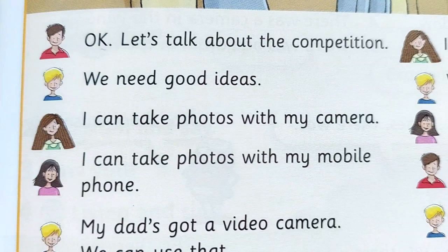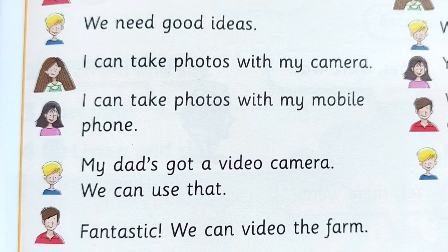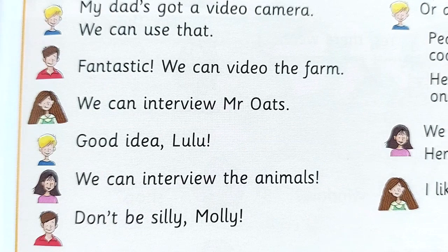Okay, let's talk about the competition. We need good ideas. I can take photos with my camera. I can take photos with my mobile phone. My dad's got a video camera. We can use that. Fantastic! We can video the farm. We can interview Mr. Oates. Good idea, Lulu. We can interview the animals. Don't be silly, Molly.